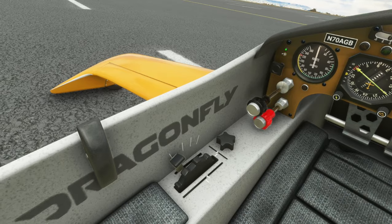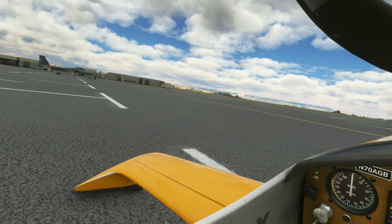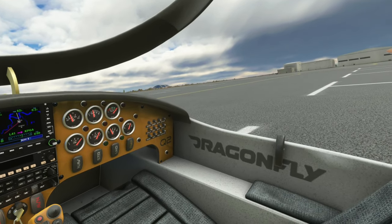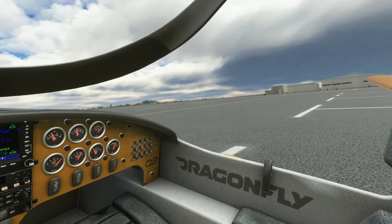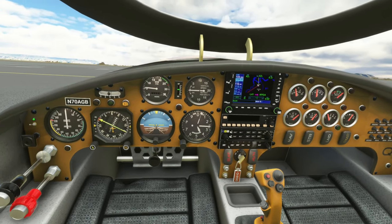And I just realized I didn't even use the flaps at all. Seriously? Wow. That's how good this aircraft is. Apparently, I can land it without flaps. That's pretty cool. I'm okay with that. I'll take it. All right, let's power her down.